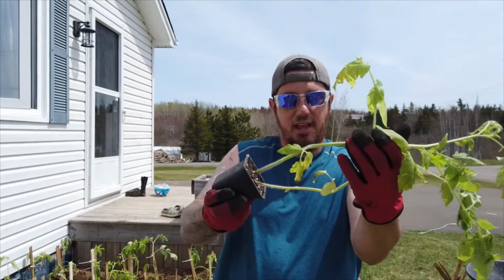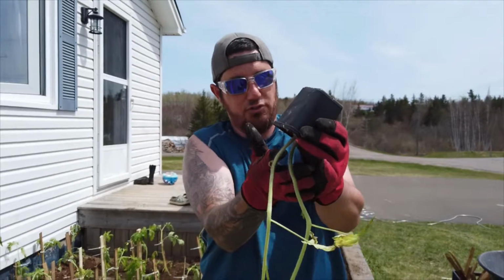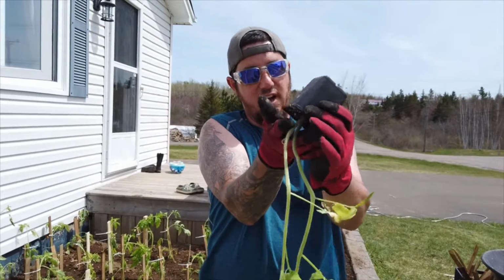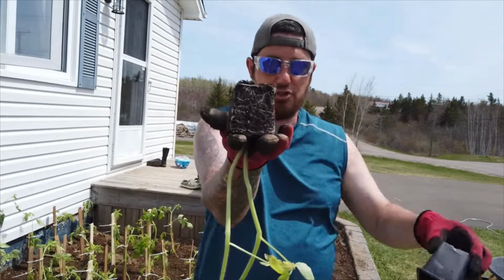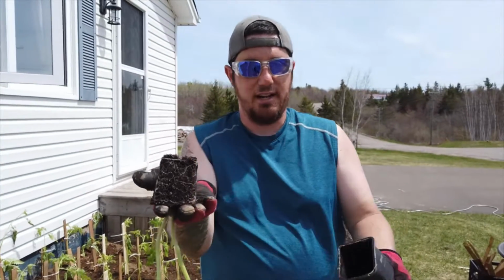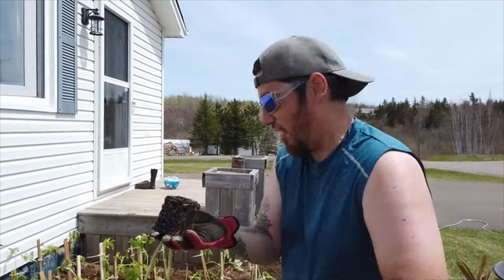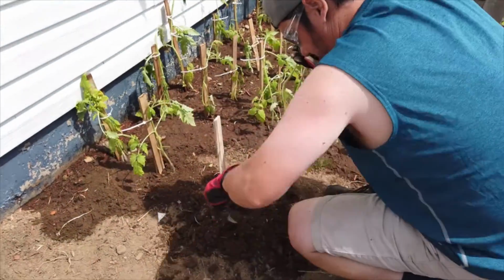So what I do is take it, turn it upside down so it hangs, run 2 fingers underneath the stem, squeeze the pot, pull it straight up, and with 2 fingers holding it like this so that it doesn't break. And we're going to toss the pot off to the side here. We'll come over, we'll dig a little hole.